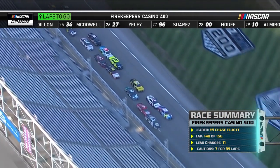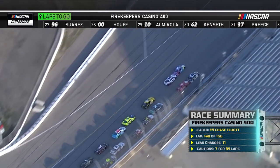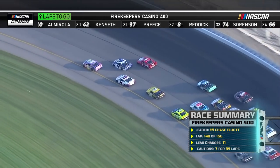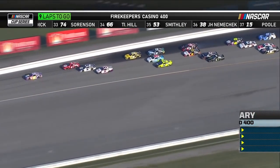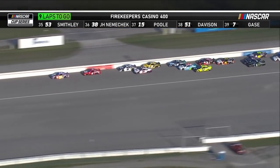9 laps to go at Michigan. All right, both lines are tandem, but the inside line's making some gains here down into turn 1. You know Kyle's going to commit in the throttle. That Harvick jumping on the outside, Chase Elliott. I'd be telling Denny if I was a spotter, look, clear behind the 9, clear behind the 9, get in that line. Now that 20's going to fill that spot.